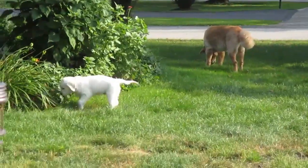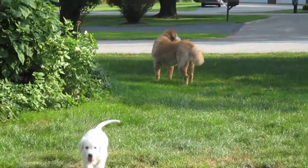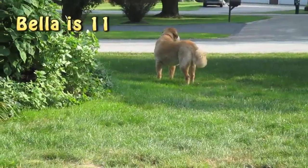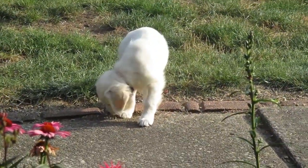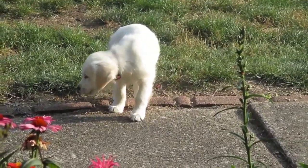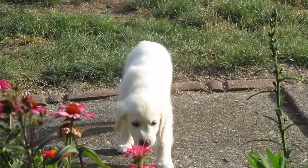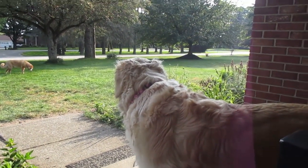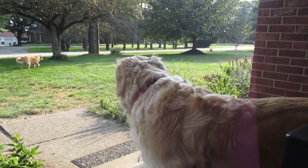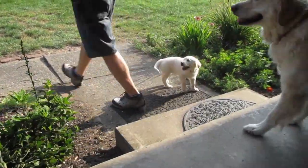For those of you who don't know my dogs, the golden retriever in the back, looking away from me, is Bella. And here is our new puppy. Her name is Izzabella. We call her Izzy. She's a doll baby. She was 9 weeks old yesterday. This is Honey. Honey is 5, almost 6. Honey, honey, honey. She's a little ball of fire.